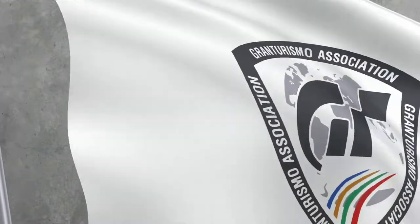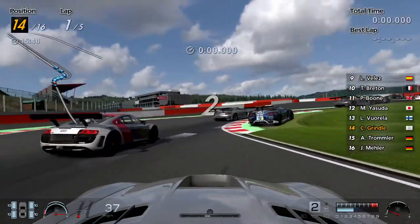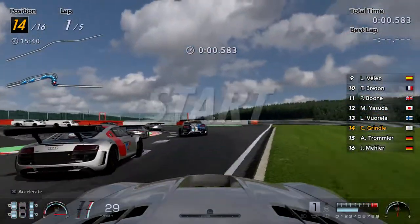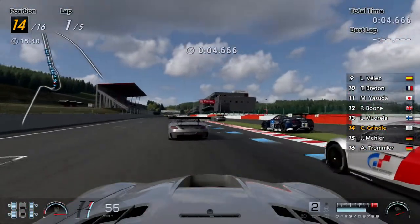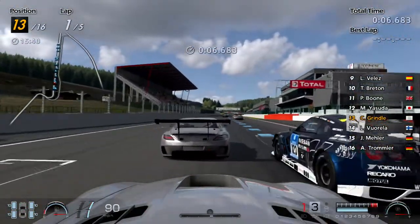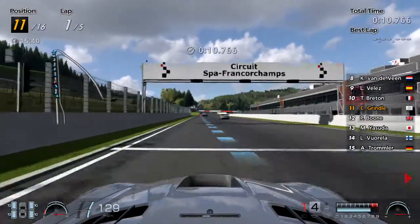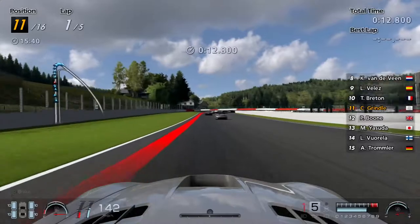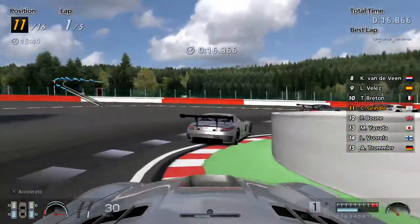Which is going to be around Spa. Yes, Spa. I got it right. Let's do this. We're at Spa now. 3, 2, 1, go. Why did it give us control of the car at, like, the weirdest opportunity ever? Let's do this. Spa. Just Spa. It's time to go around Spa.